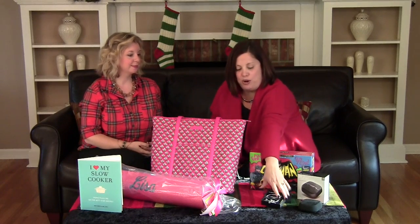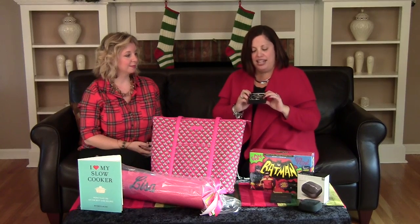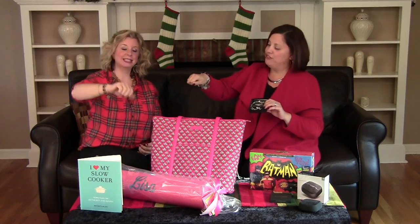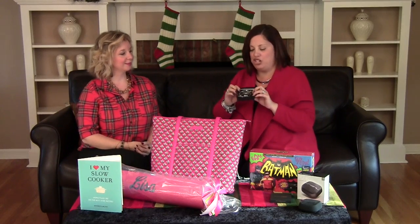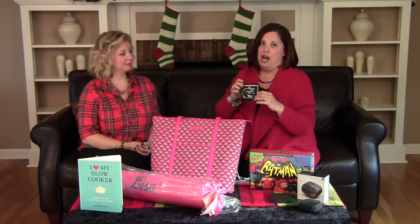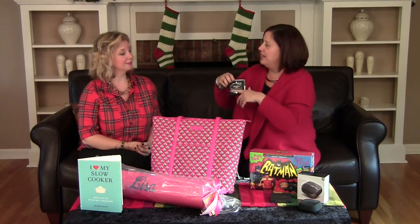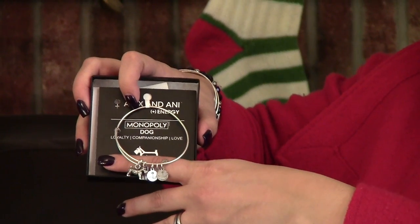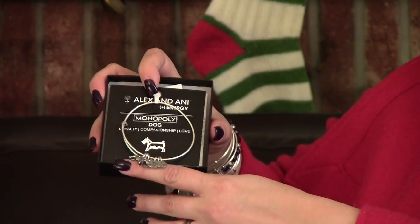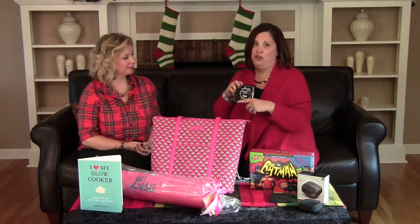So I'm starting with something for the ladies in your life. This is Alex and Ani. Obviously, we love Alex and Ani. So all the different charms, all the different beads. They just came out with this cute line inspired by the board game Monopoly. All the different bracelets have all the different characters from Monopoly. This one happens to be the little Scotty dog. So if you love Monopoly or you're a dog lover, this one is for you. So cute. And this retails for $32.